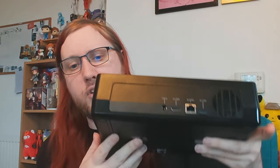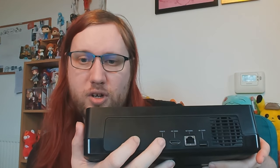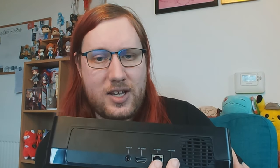bit further. There are two slots on the front as well for USB devices. I tend to use the universal controller that came with the system, so you've got a wireless dongle for that, which leaves me with just the one USB device. On the back of your console, you've got a standard power port for, you know, the power supply to go in there. You've got a HDMI out, an Ethernet port, and you've got a slot here for the micro SD card.